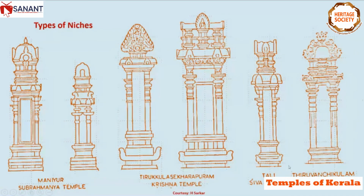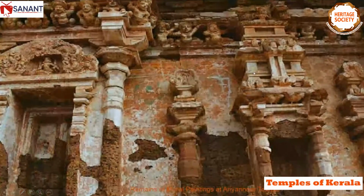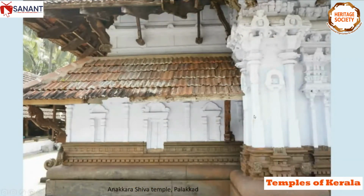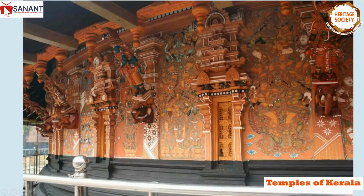See the type of niches seen in the temples. An example of the Shrikovil wall. You can see the projections and recesses with sculptures and paintings. Another Shrikovil wall. You can see the Torana here, the Pinjara, Shala, etc. Some of them may be very plain with some architectural elements like this one. Here you can see the architectural elements and the mural paintings. As brackets, you can see the sculptures, also round sculptures.